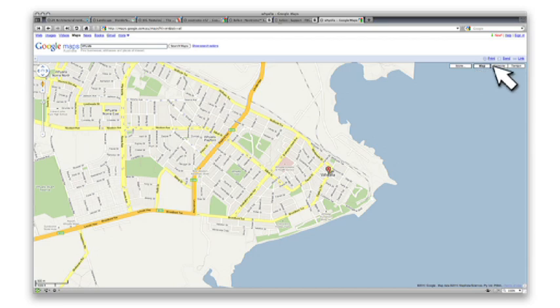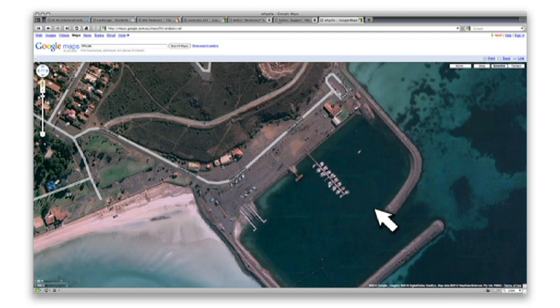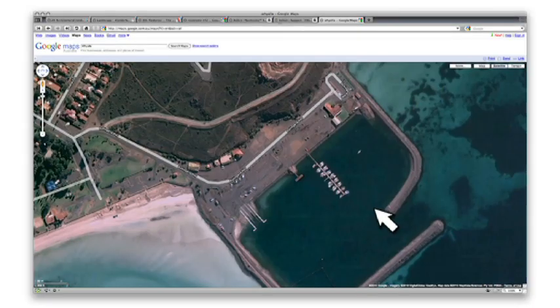Now if you own a large trailer boat, you can see that there will be absolutely no problems launching it here. Or if you're a more adventurous angler, you can have a look at creek systems way out west and find bridge access, roads that may access it, all in the comfort of your lounge room. It's a really incredible but very, very important tool for people that like to get out on the water but have a good idea of where they're going before they actually go there.